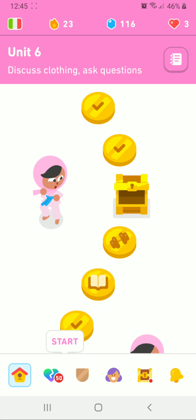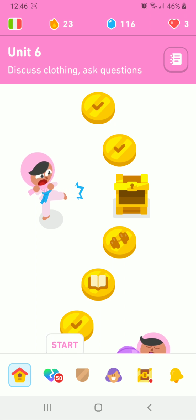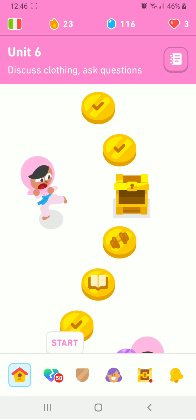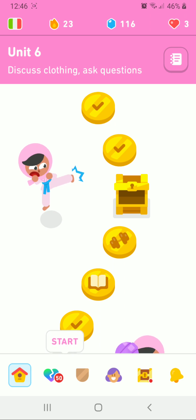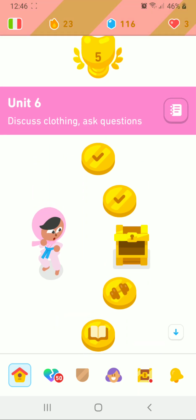We have seen cinturón, we have seen calze, we have seen pantaloni, we have seen gonna, we have seen what else? How do you say shirt? Camicia. Camicie is a plural. And camicia is a shirt. So we're learning the new vocabulary, and it's not easy. It's not that easy.